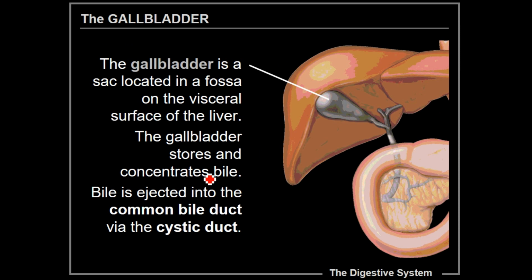Let's go to the gallbladder. All right, and as we just talked about, the gallbladder is there to store the bile that is produced by the liver. I can't say that enough because, again, that's one of the frequently missed questions on the test.